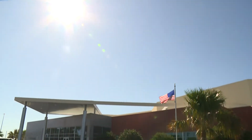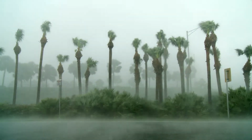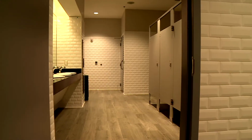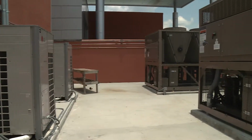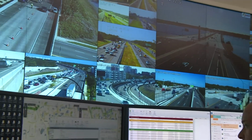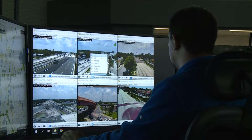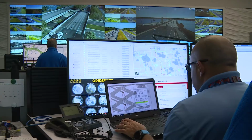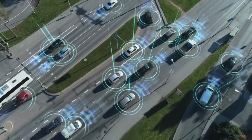The RTMC can function as an emergency response center if there's a major storm, flood, or wildfire. It's built to withstand a Category 3 hurricane. If staff is required to stay at the RTMC during such events, the building is equipped with facilities and power for several days. While keeping an eye on the roads, the RTMC is also keeping an eye on the future. The technology at the RTMC is designed to expand for future needs, including management of dynamic toll lanes and the arrival of connected and autonomous vehicles.